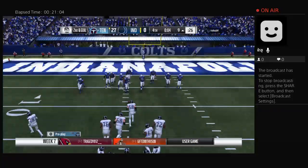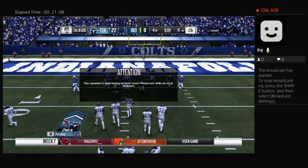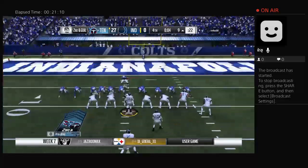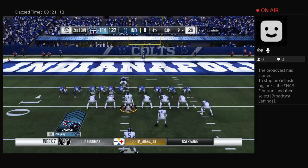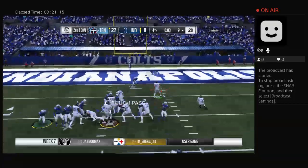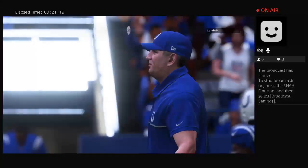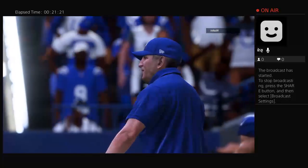Another shot from the 9 on 2nd and goal. Well, they're going to throw it here with Vick. And he's got it. And he'll be brought down here at the 3-yard line.